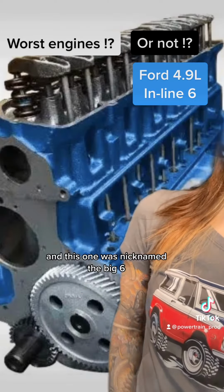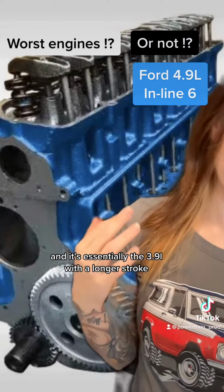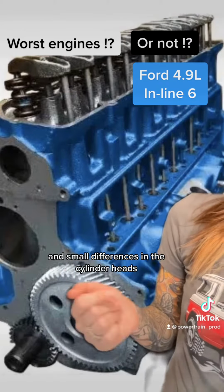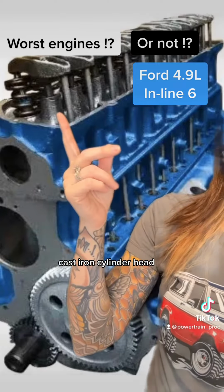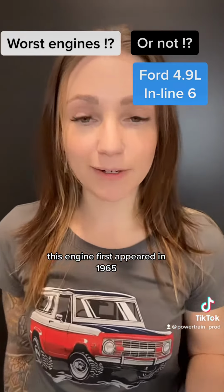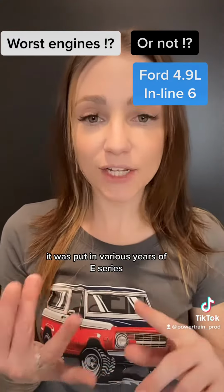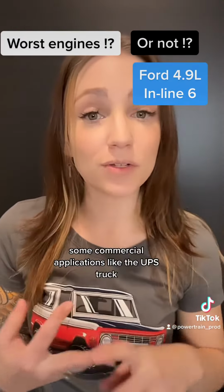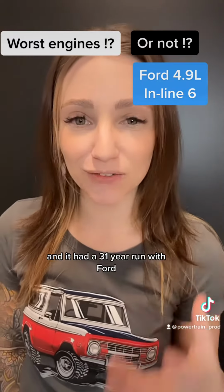This one was nicknamed the Big Six, and it's essentially the 3.9 liter with a longer stroke and small differences in the cylinder heads and the rotating assembly. Cast iron block, cast iron cylinder head. This engine first appeared in 1965. It was put in various years of E-Series, F-Series, Bronco, and some commercial applications like the UPS truck, and it had a 31-year run with Ford.